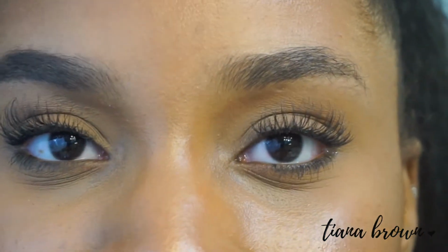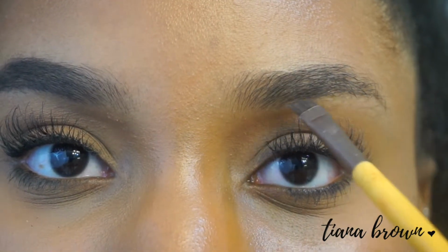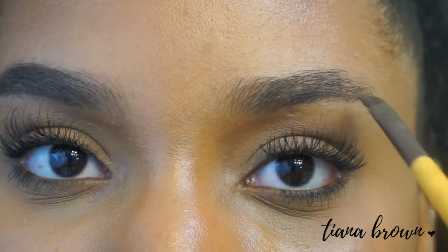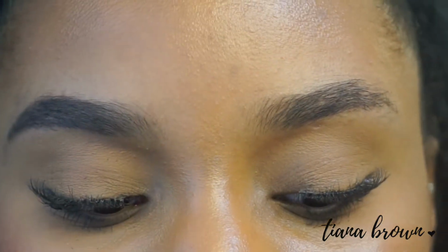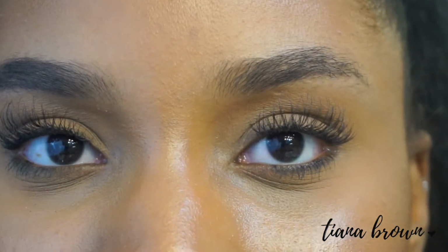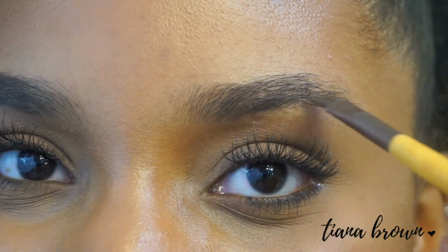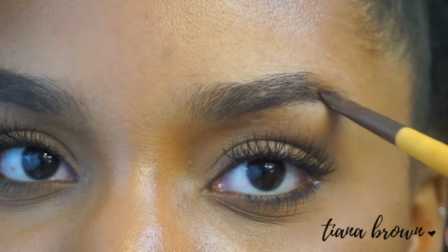Again, I'm not going to stress out if my brows don't look exactly alike. My face is not symmetrical anyway, so I'm not going to stress myself out trying to achieve this symmetrical look that I just don't have anyway. So anyway, I am doing the same technique. I start at the bottom and kind of get the shape.